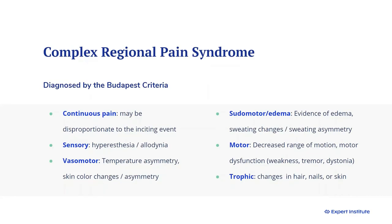Ten years ago, we didn't really know so much about this. It was hard to pinpoint, and I think it's hard to blame a patient's pain on something that we don't really understand medically. But we came out with the Budapest criteria, and you need one in each of four categories. And they have continuous pain. I won't go into too much detail, but light touch can cause them a lot of pain. They can have hot and cold flashes, skin color changes, weird sweating patterns, motor dysfunction, and even changes in the hair, nails, or skin.